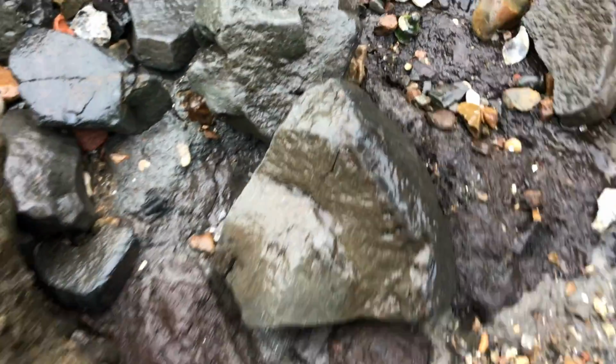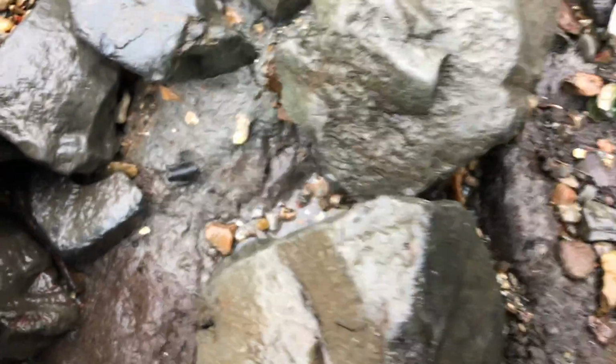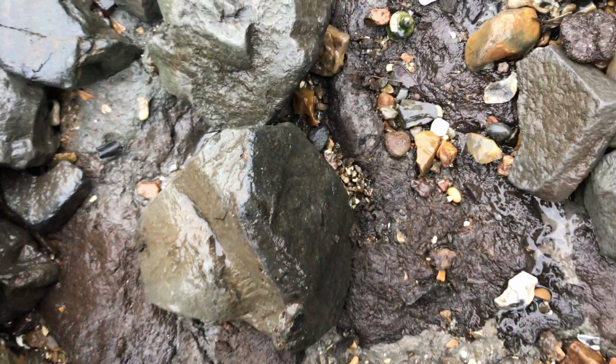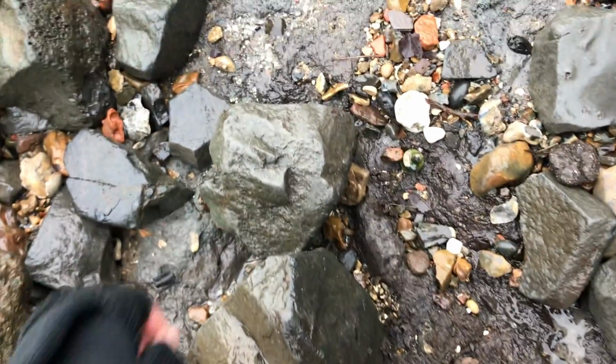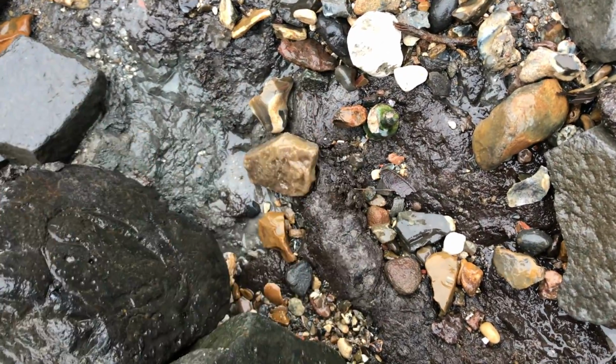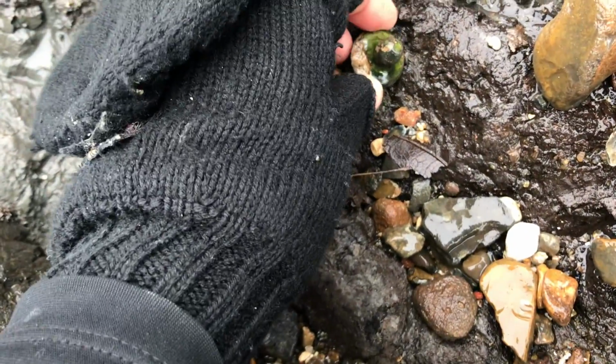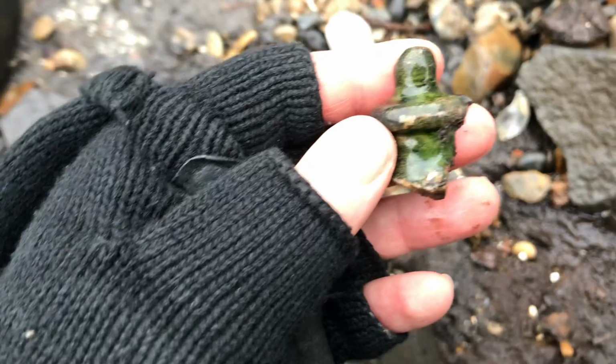Okay, got a nice one down here for you. Haven't had one in a while. Also, the tide's about to splash in. I'm sure you can probably see what it is. Here we are. As I saw it, I just pulled this rock back and there it was, sitting like that. Let's take it out.